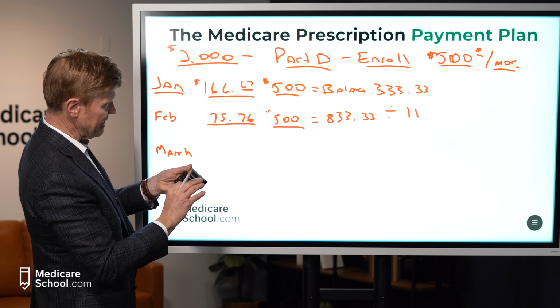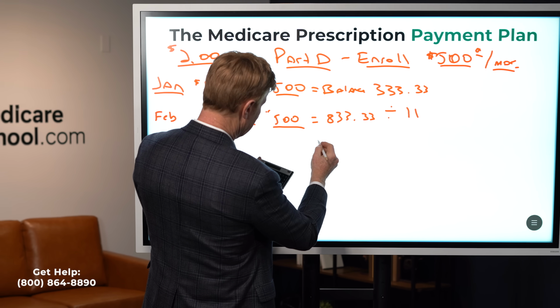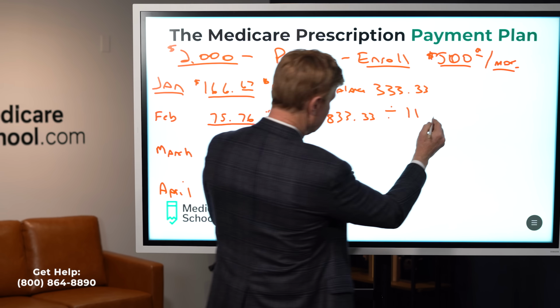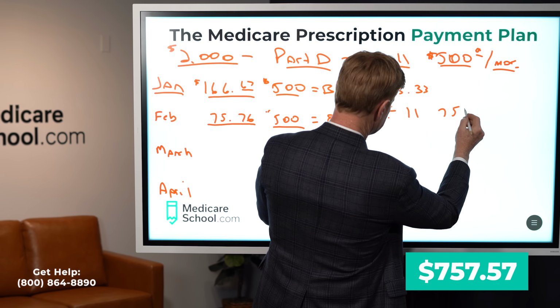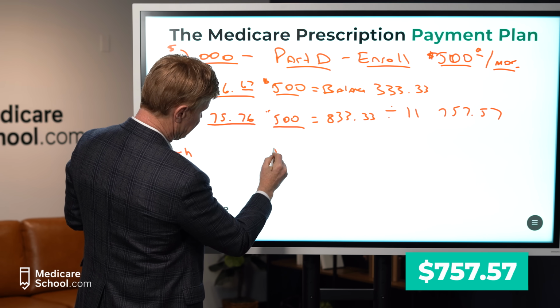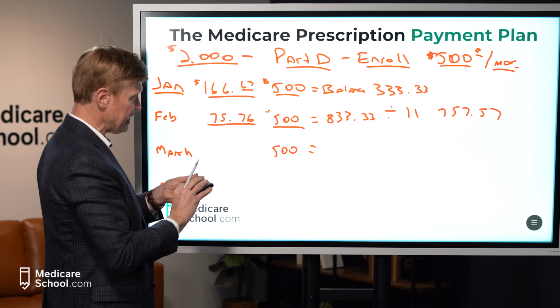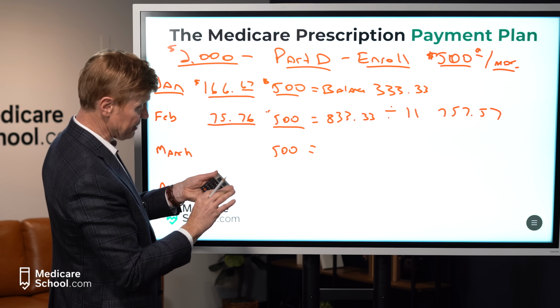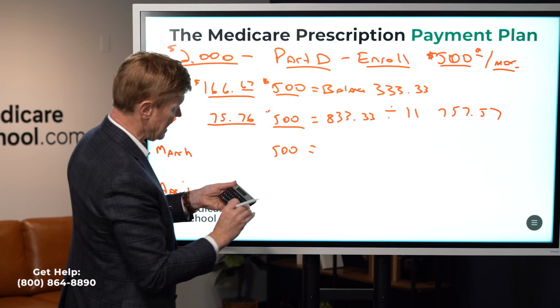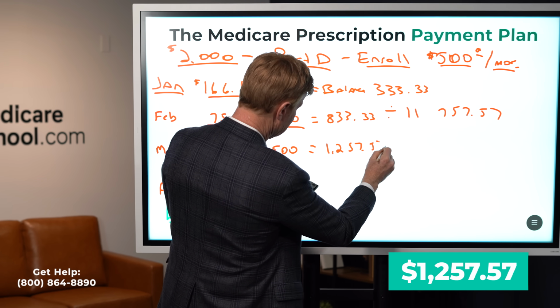So I still have a balance of my meds, and that new balance is $757.57 carried over. Again, in March I had another $500 in medications. So I had that number plus my new $500, and that gives me $1,257.57.